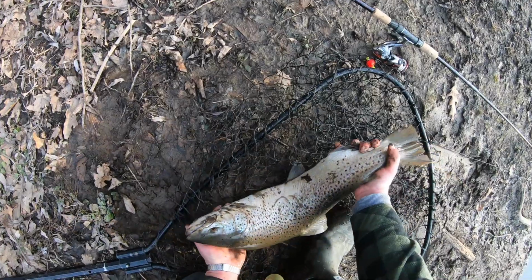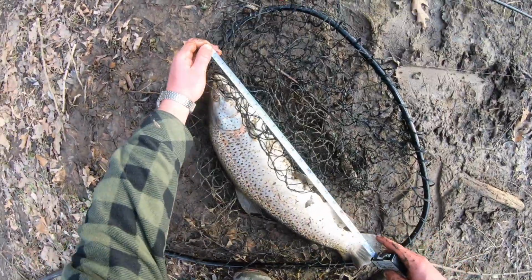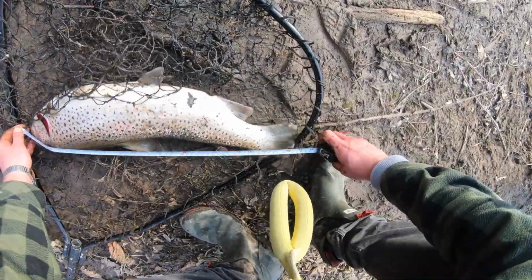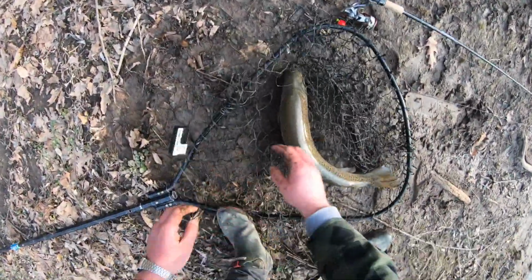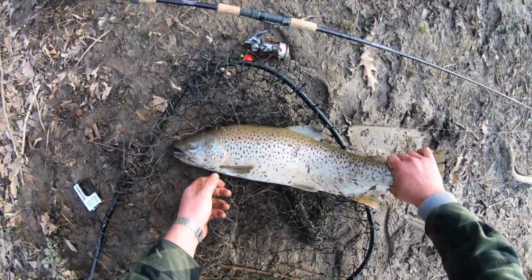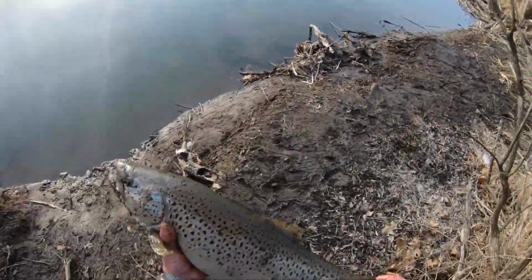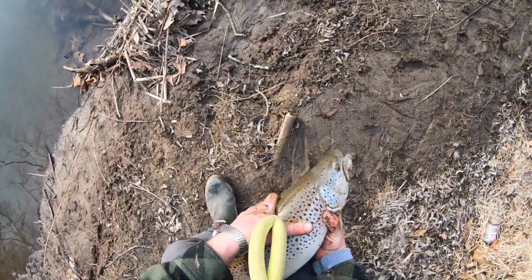Awesome. All right, let's get him back. He's not as big as I thought. Still solid. It's almost 26 inches. So yeah, 25, 26. Epic. Easy. Let's get him back. Jeez.